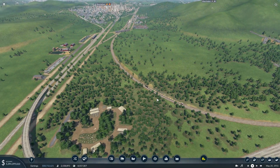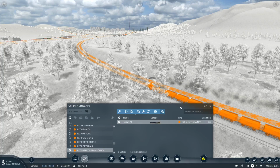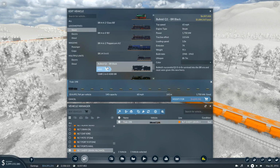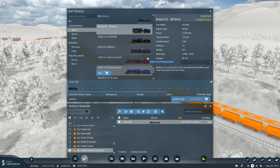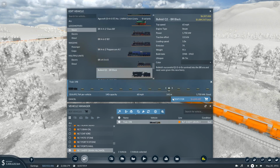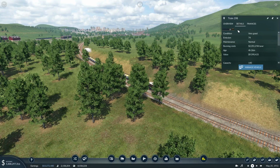Now, what I'm going to do is manage the vehicle. We're going to replace it. We're going to use the ugly duckling. Is it in Southern or BR? This one's definitely in BR. I think there's a Southern black and there's a BR black. Modify. Right, that will now do 60 miles per hour. I think the other train did 60. Yeah, 60.